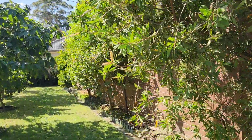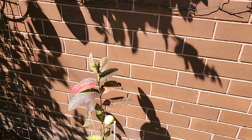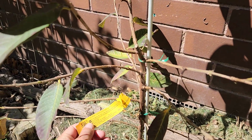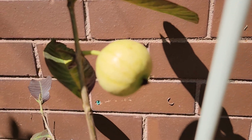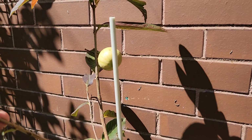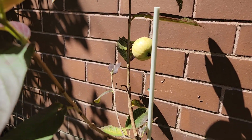Oh my gosh. We're also gonna get our first guava here from the Starling's White. Looks ready to me. I don't think the very first one's gonna be sweet though. I have a hunch it's gonna be a little bland. I'll do that in a separate video.